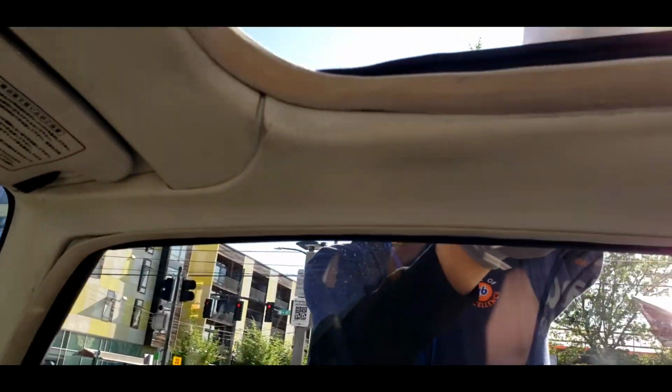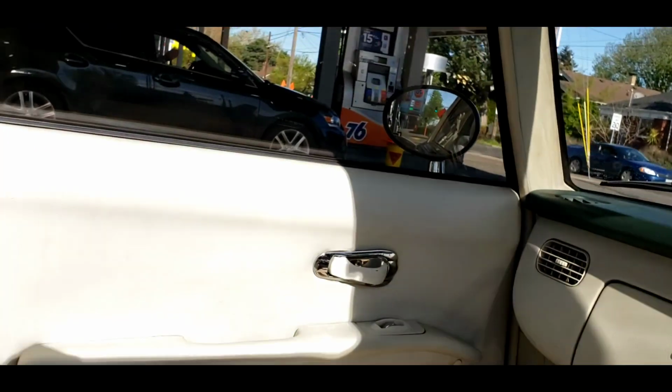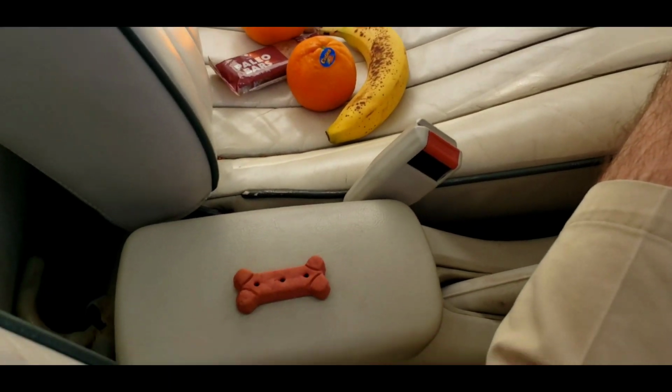Yeah, I'll take a biscuit for my dog. Thank you. Stella gets a dog biscuit here. She likes that. You want the dog biscuit? Yeah, you like the dog biscuit? No, you don't want the dog biscuit. Okay, save that for later. My daddy will eat it.